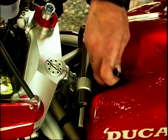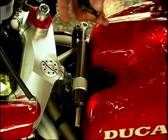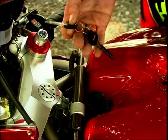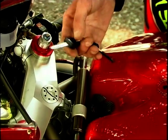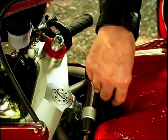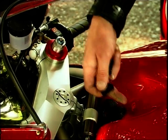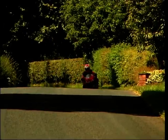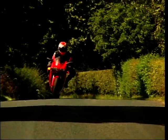But on a Ducati, it goes down there at the front of the tank, which is fine if you've only got one or maybe two keys on your key ring. But if you carry your bike key on a bunch of keys and you keep putting it in there and turning it, this part of the tank really is going to get scratched to hell. And talking of scratching is what the 748 is all about.